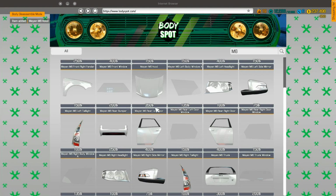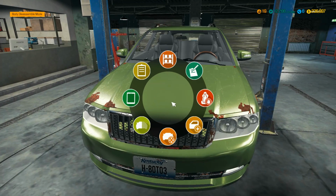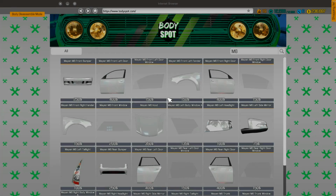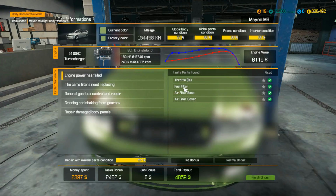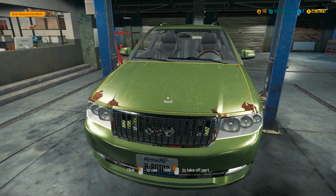Hood, right rear door, front right door. I think that's what it was. Right tail light, right body window A. And what else? Trunk window, rear left door window.